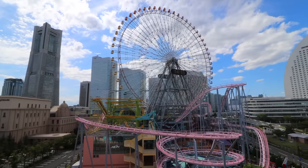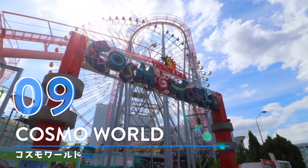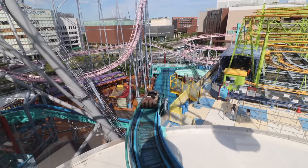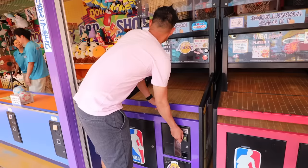Number 9, Cosmo World. So if you're looking for a bit of an adrenaline spike, or just want to take your partner on a romantic night Ferris wheel ride, this is your spot. Neighboring Cup Noodles Museum, the city amusement park is completely free to enter, and you only need to buy tickets for the attractions you want.